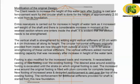It necessitated casting a new footing over the existing footing, and the desired area around the existing footing was excavated until the strata on which the original footing is cast. The increased area around the original footing was filled with plumb concrete for complete bearing, and the new footing of the increased area and design reinforcement is cast over the top of the existing footing. The reinforcement for additional stiffness provided for the shaft is started from its new foundation.